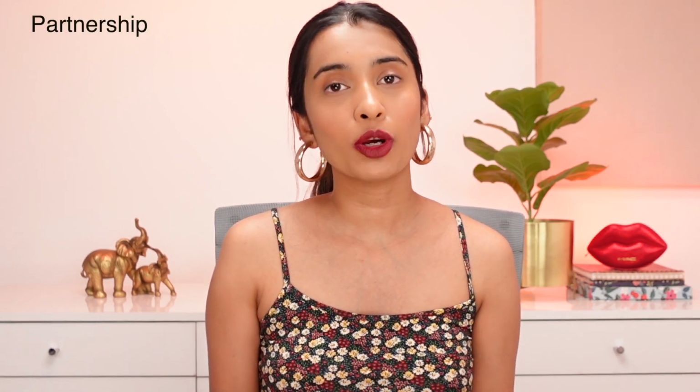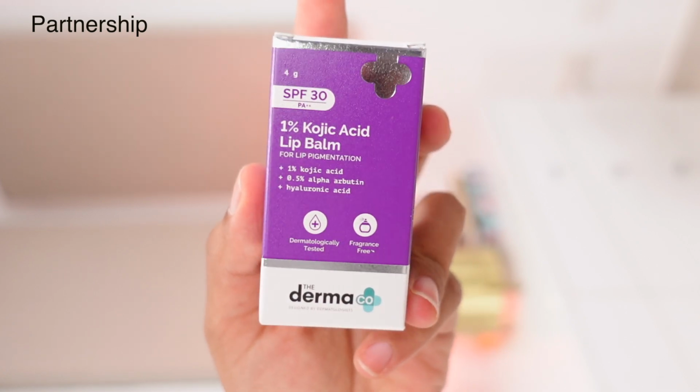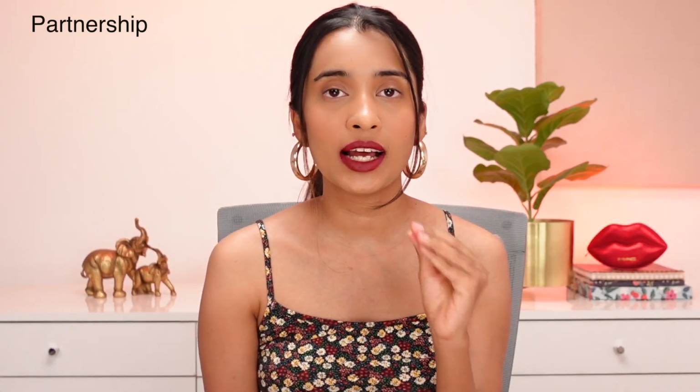The first two products I'm going to be talking about are these two range of lip balms from Dermaco. This one is the 1% kojic acid lip balm, and the other one is the 1% ceramide complex lip balm. So these are some things that I've been keeping in my handbag, trying them out, testing them out, and I feel like these are essentials and very helpful products. So the first one is the 1% kojic acid lip balm.